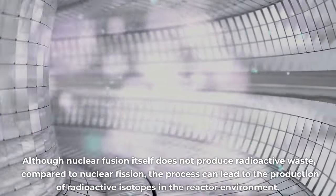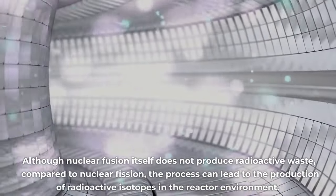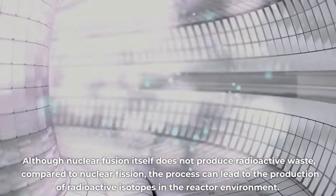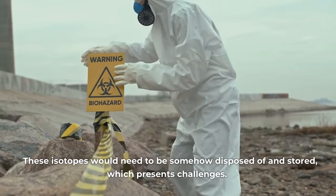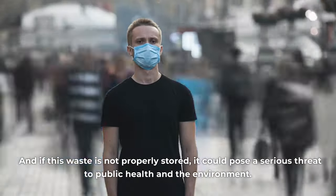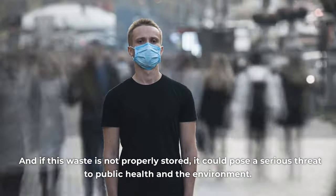Although nuclear fusion itself does not produce radioactive waste, compared to nuclear fission, the process can lead to the production of radioactive isotopes in the reactor environment. These isotopes would need to be somehow disposed of and stored, which presents challenges. And if this waste is not properly stored, it could pose a serious threat to public health and the environment.